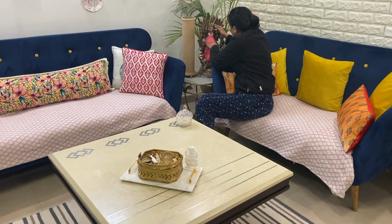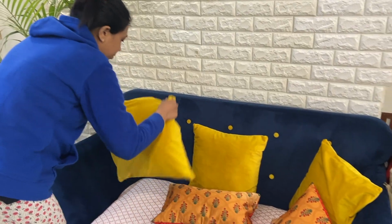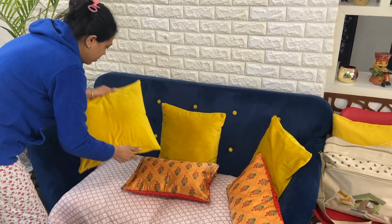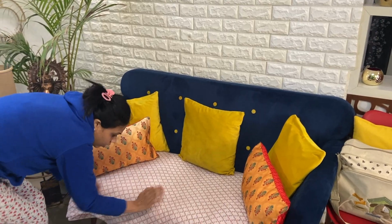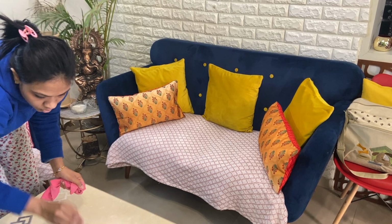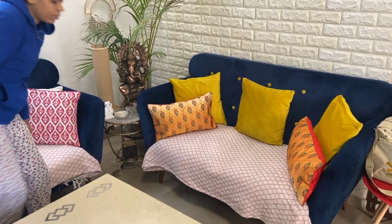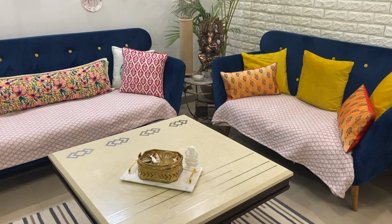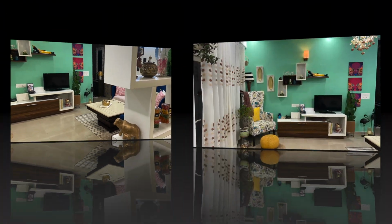Apart from cleaning the surfaces, I also make sure that I'm arranging the living room by keeping the cushions back in their places. That's my simple and everyday cleaning routine. I spend 5 minutes here, which keeps it clean. I have also heard from you guys about keeping the living space clean and the lack of time to put efforts into it. But believe me, it is simply these few minutes which make a whole lot of difference.